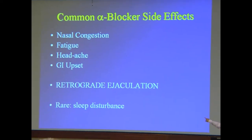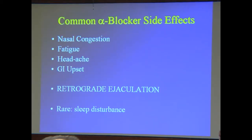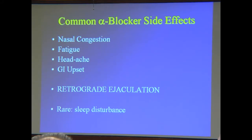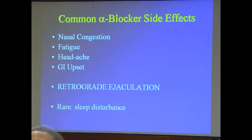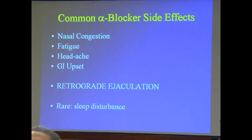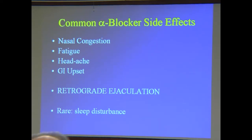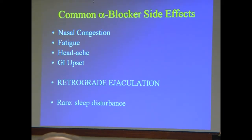And I bring that up, rare sleep disturbance, because I've had the odd person that came back and said they had nightmares or they didn't sleep as well. And in the fine print on the medication, it is listed. But in general, very safe medication. Even many of you that have had prostate cancer therapy, unless we've removed your prostate, if you're having trouble passing your water, we may put you on this medication, because if you didn't have your prostate removed, you still have a prostate, and so it's worthwhile us trying this medication to relax your prostate, even if it's been radiated or had seeds implanted or frozen.